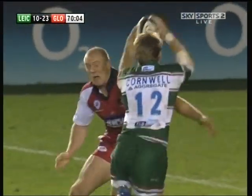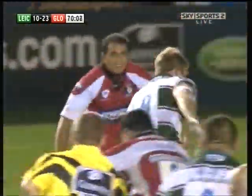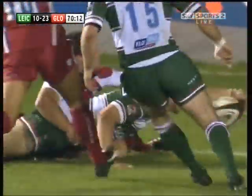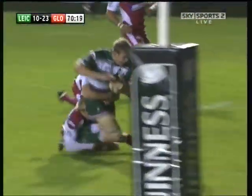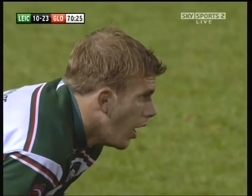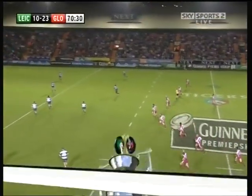And as we go into the last 10 minutes, the Tigers are hunting. Yeah, it was the offload. The ball held high in the tackle there by Cornwall. Offloaded. Outstanding offload by Cornwall. And Titterell is on. Azam can watch the last 10 minutes from the sidelines. That is pace and power and impact from Tom Croft.